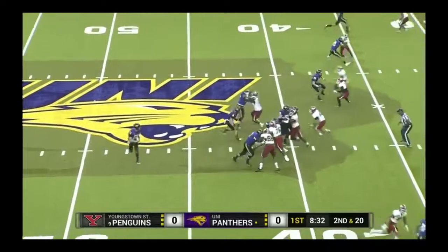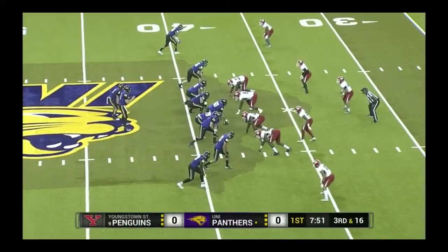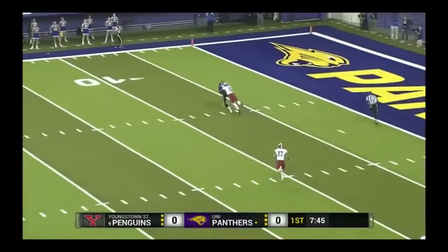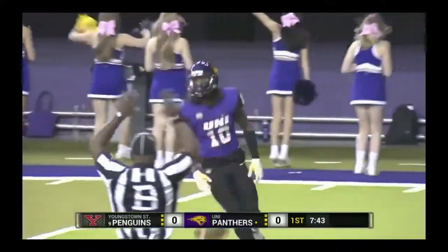So 2nd down and long. Weimiller tries to get a big chunk back. He'll get 3. Eli looking to throw, rolls left, looking downfield. He wants Darius Fountain. He's got it inside the 10. That'll be 1st and goal for UNI.